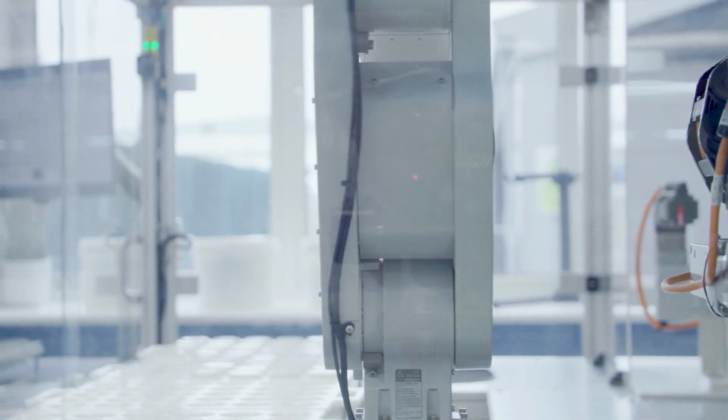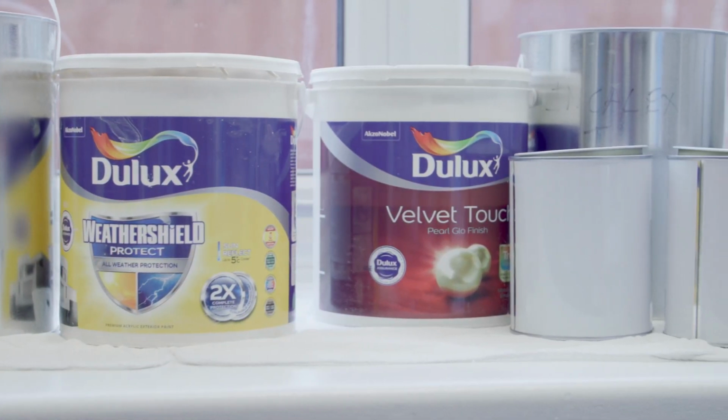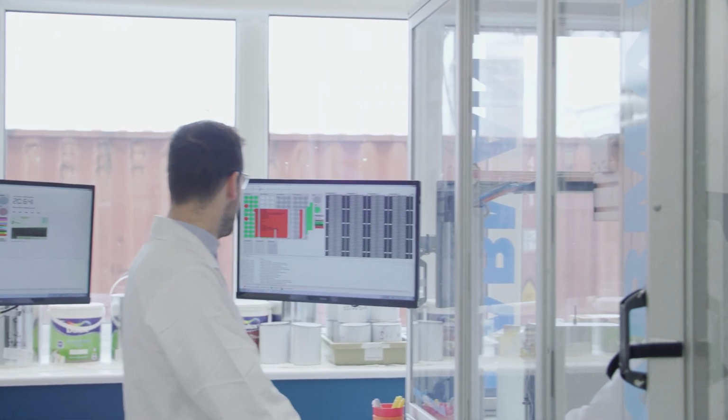So rather than making paints in the laboratory on a 1 or 2 or even 5 litre scale, we're able to make lots of different paints, only 50 grams at a time. So we use considerably fewer raw materials and there's less wastage in our experiments.